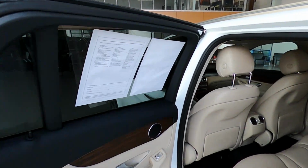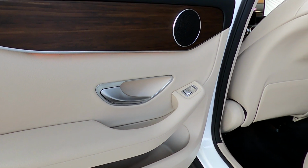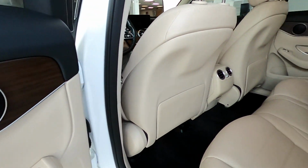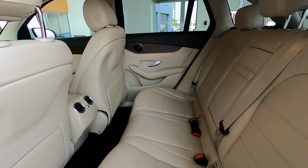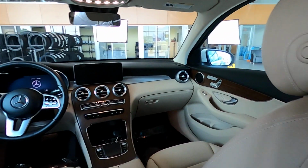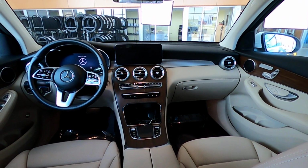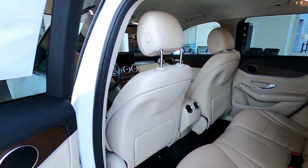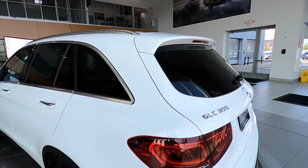Alright, taking a look at our rear seats here next. And this really nice two-tone beige and then wood grain trim. Rear seats, lots of room back here. Quick peek back up front. And we'll come around to the back here next, show you the trunk.